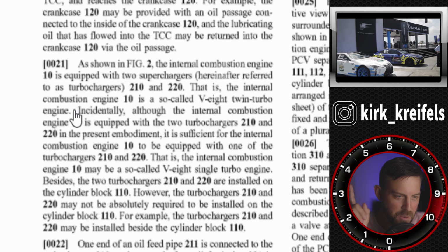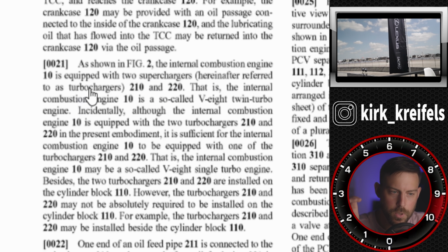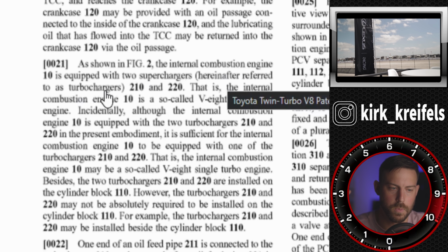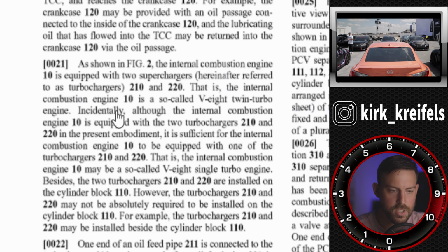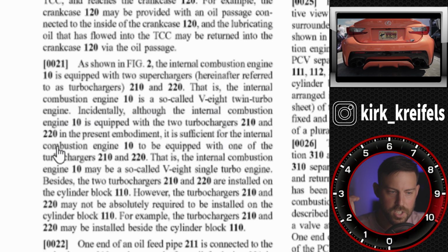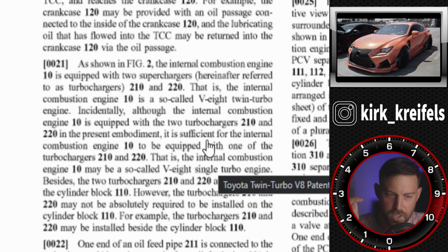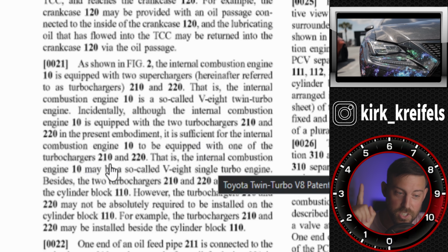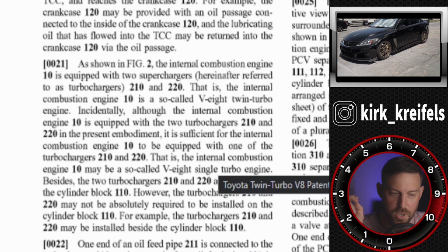Juicy information number one. They say the figure shown above, the internal combustion engine is equipped with 2 superchargers, but it's interchangeable. They say hereinafter referred to as turbochargers. They're turbochargers. They're saying that the internal combustion engine is a so-called V8 twin turbo engine. Incidentally, although the internal combustion engine is equipped with 2 turbochargers in the present embodiment, it is sufficient for the internal combustion engine to be equipped with one of the turbochargers.